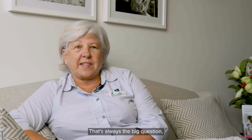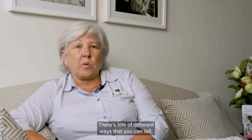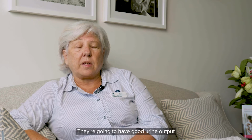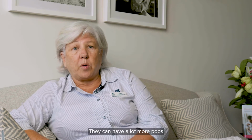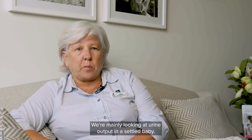That's always the big question, how do I know if I've had enough milk? There's lots of different ways that you can tell. One is that your baby's going to be satisfied at the end of a feed. They're going to be putting on weight, they're going to have good urine output, and they'll probably have about 2 or 3 poos in a day, and that's quite normal. They can have a lot more poos, and that's still normal as well. We're mainly looking at urine output in a settled baby.